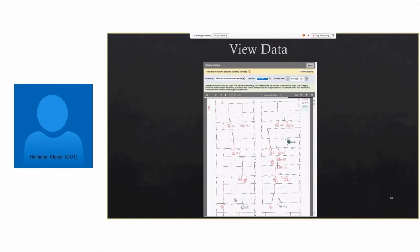And also in view data are PDFs of the distress maps. These are made just at the MnROAD, and you can navigate to them all. They're all in there, and they're nice to look at because you can see how specific cracks look and change over time, and it's stuff that you might miss if you just look at the numbers.